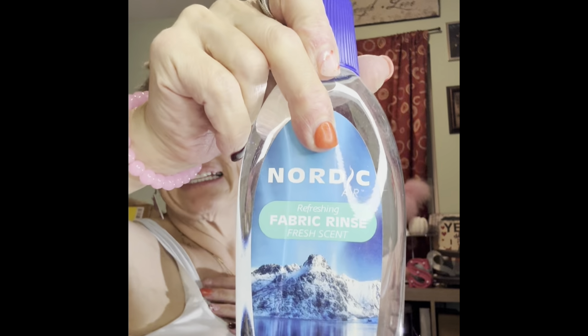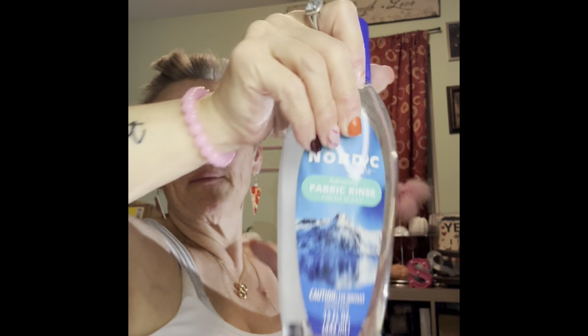It's Nordic Fabric Rinse. This is like that Downy rinse that you put in to clean the cleaning. So anyway, I don't know. I got those, Downy Rinse and Refresh. I got this thing for balloons.